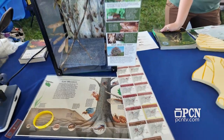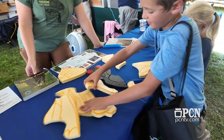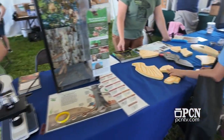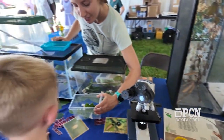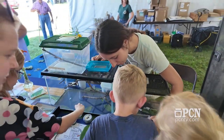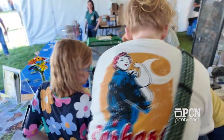But also we have this nice interactive puzzle to help have tangible items here on the table for children to come. So this is a very engaging part of the table. We encourage touching, we encourage exploring, we encourage using all the senses to explore some of the things.